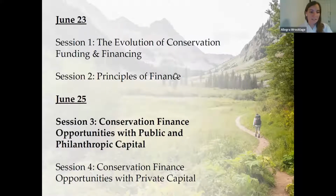So this is the third session in our Bootcamp webinar series. It's called Conservation Finance Opportunities with Public and Philanthropic Capital. And this session is going to highlight a range of new or underutilized ways to leverage public and philanthropic dollars for land and resource conservation.